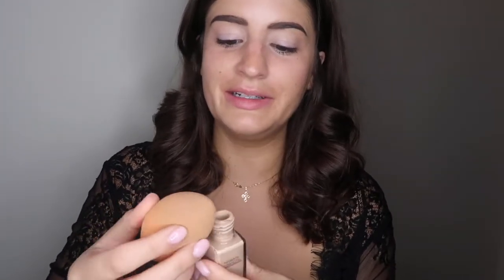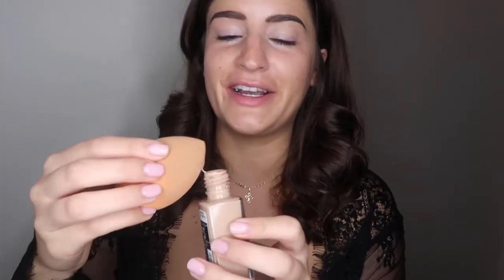Okay, I'm using the Fit Me foundation by Maybelline. This is my favorite. Whoops. Oh god. Just pour some of that right back into the bottle. Okay, I'm reaching over trying to pick up this stuff as I'm using it, and it's falling over the kitchen counter here. I'm just going to take my foundation.